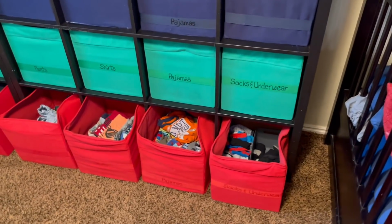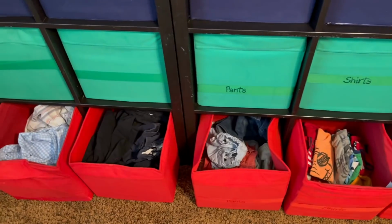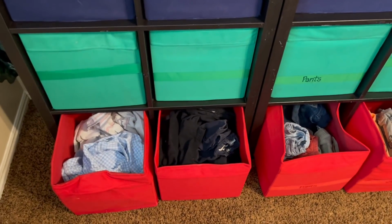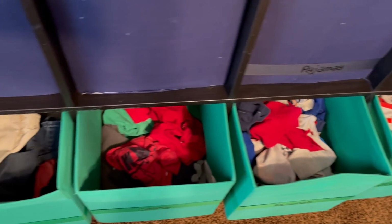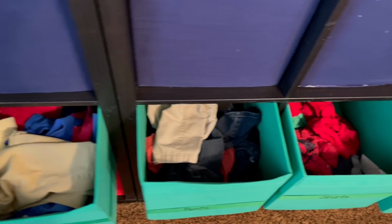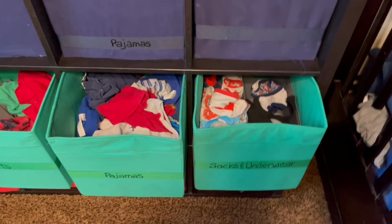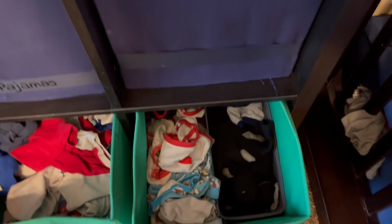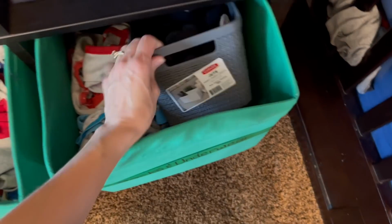So this is my 3-year-old's clothes. And as you can tell, we still haven't repaired the bins. I need to go through and do that. This is my 4-year-old's clothes. Well, he's almost 5 actually. He turns 5 in a couple days. And I did do these little dividers in their socks and underwear. I got these bins from Walmart.